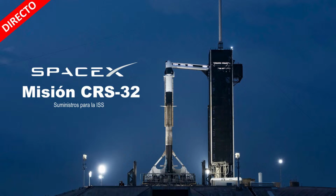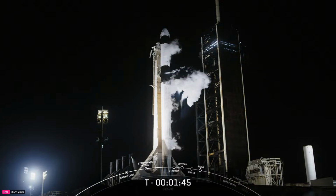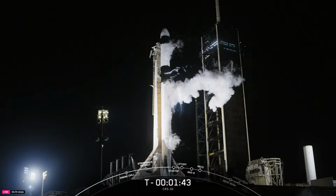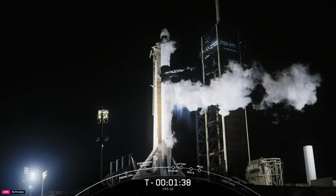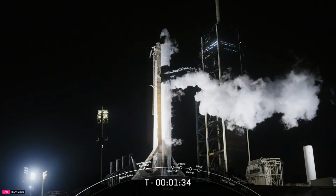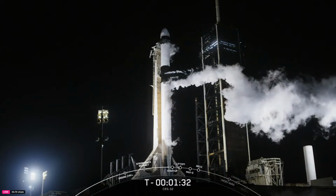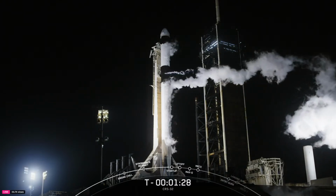CRS-32 will be delivered to orbit today on SpaceX's Falcon 9 rocket, which provides 1.7 million pounds of thrust on its first stage thanks to its 9 Merlin M1D engines. Today's booster last flew in March for the NROL 69 mission and also flew a Starlink mission in February. Once the first and second stages separate, the Merlin engines are also used to help land the first stage back on Earth. Today, the booster will be attempting to land at Landing Zone 1, just down the road from the launch pad.